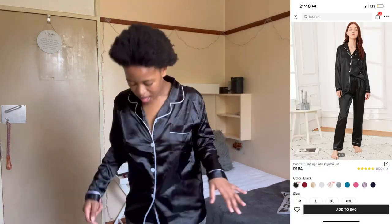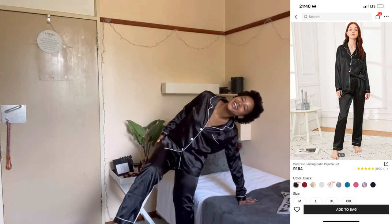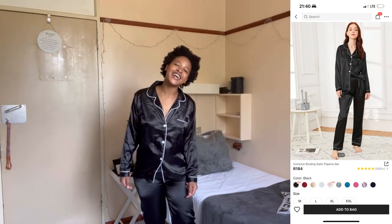We're almost done with the clothing items. I bought pajamas. Let's try them on. Okay, this is the next item. These are the pajamas that I bought from Shein, guys, and I also can't fault them anyway. I bought them in a size medium. They are long. The pants are also long, guys.